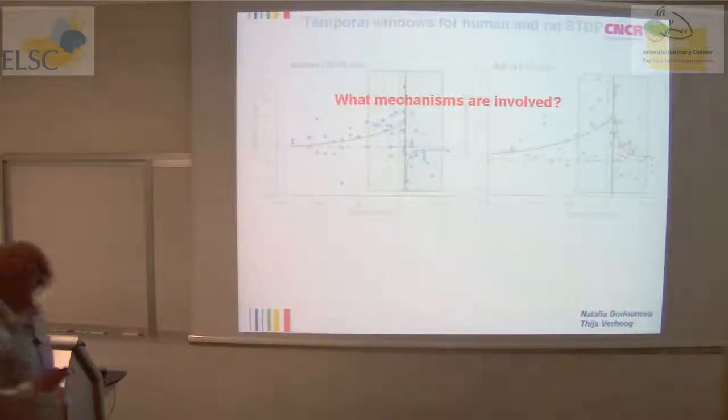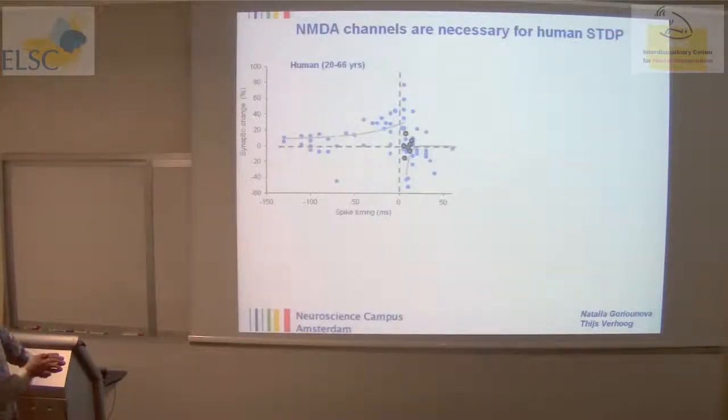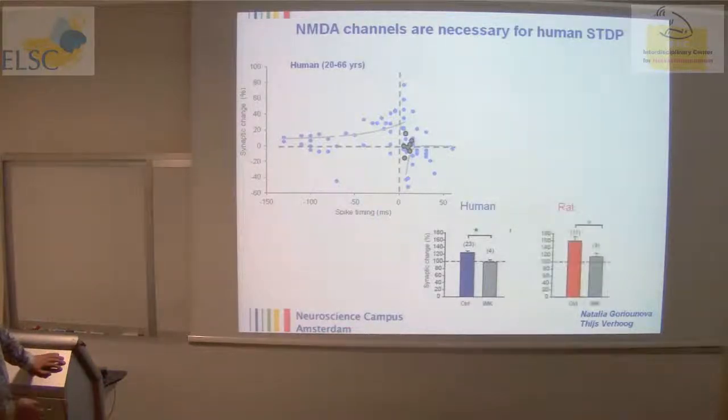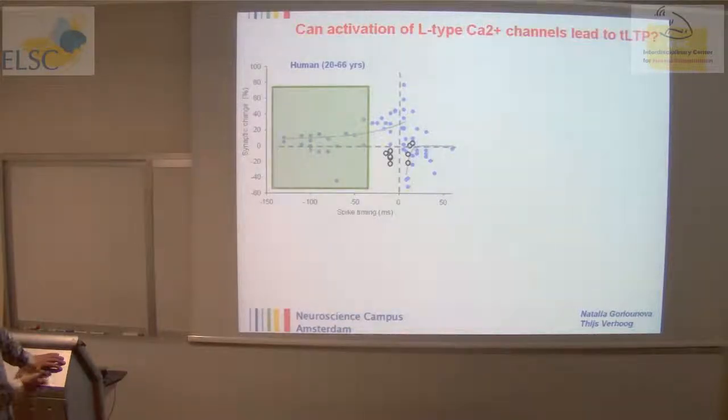Okay, I should finish up. What are the mechanisms involved? I can quickly go through this. We tested NMDA receptors. Of course, blocking them blocks plasticity. Calcium channels, we tested whether L-type calcium channels are involved. So we first applied nifedipine. They apparently are necessary also. You don't get much LTP when L-type calcium channels are blocked.